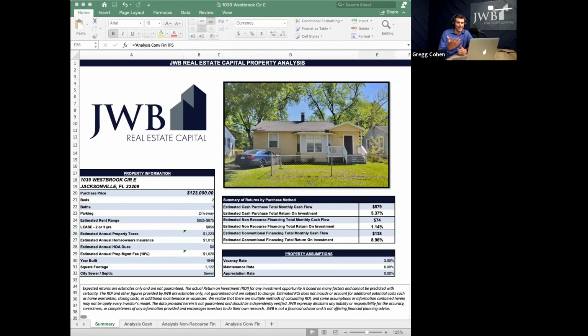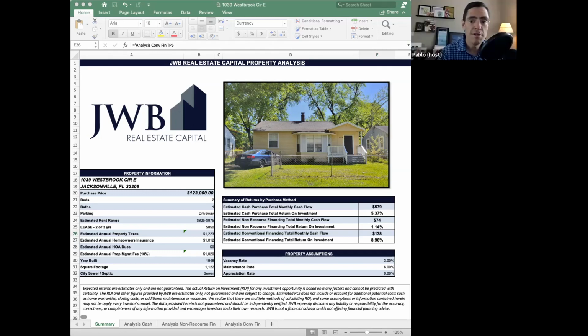And we have a spot for including home price appreciation. That is, of course, one of the additional profit centers, but we keep it at 0% right off the bat. Pablo, why do we do that? Because JWB likes to underpromise and overdeliver. And when it comes to the thing that makes Jacksonville truly, truly special, I know you're like Jaws. You don't show the shark till the end, right?